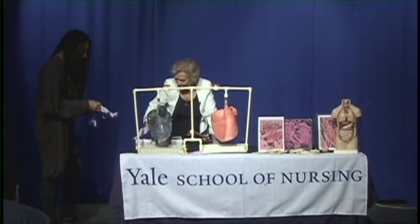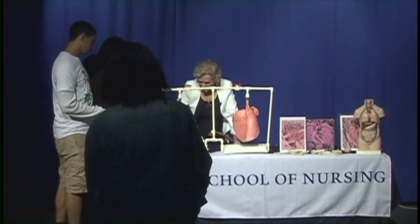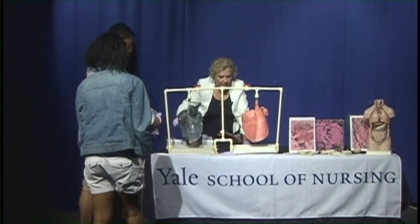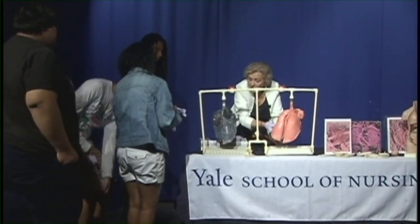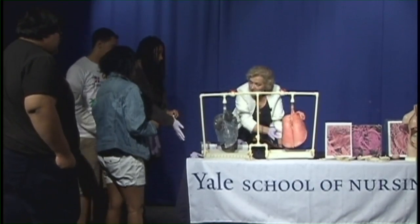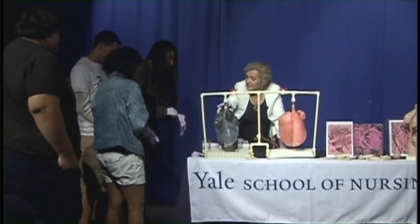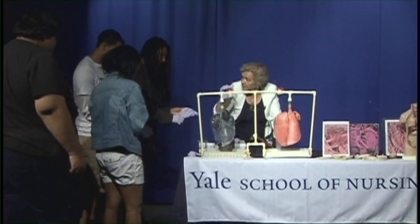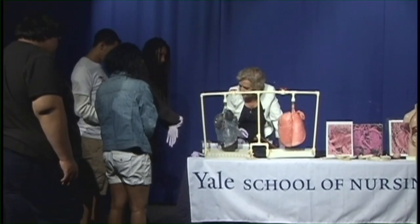You guys come up and feel them. They can cut it out. So why does that one not have black on it at all? So these are lungs that were harvested. These lungs have never been polluted. These lungs, 10 years of smoke was blown into them to demonstrate.